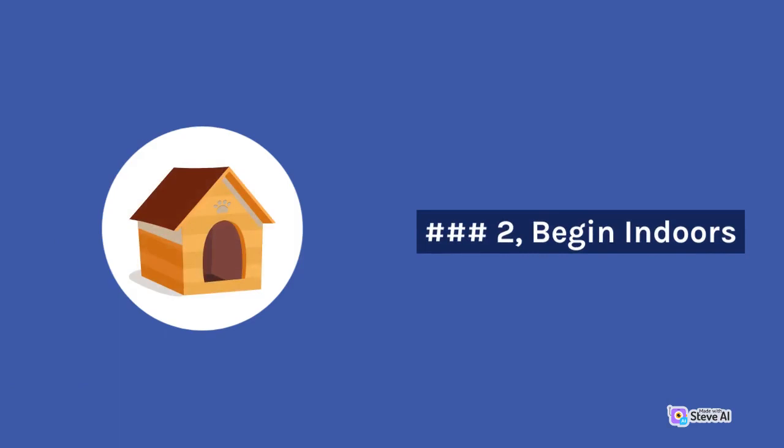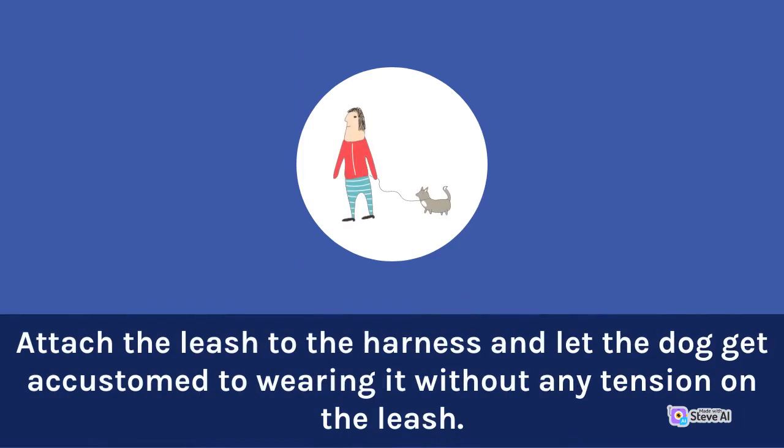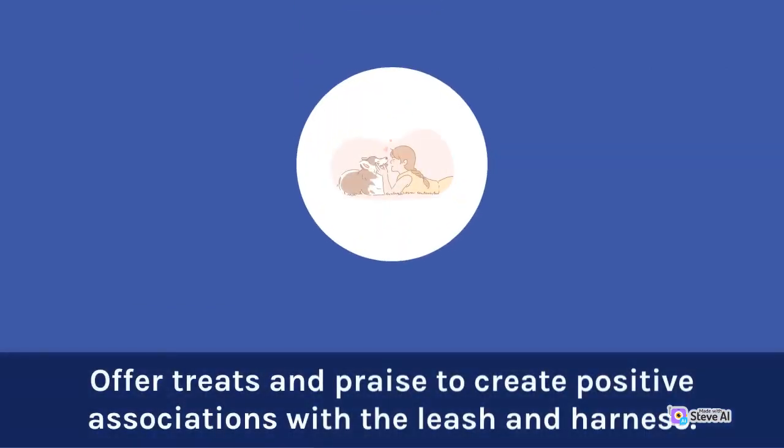2, begin indoors. Start leash training indoors in a quiet, familiar environment. Attach the leash to the harness and let the dog get accustomed to wearing it without any tension on the leash. Offer treats and praise to create positive associations with the leash and harness.